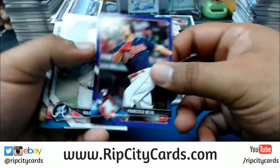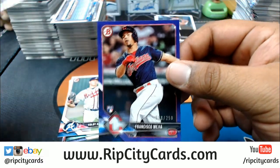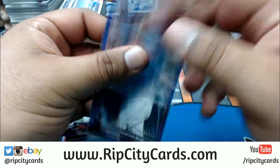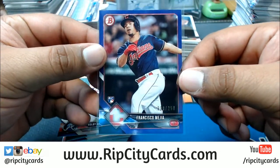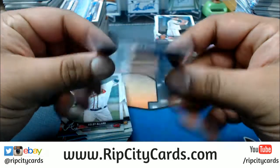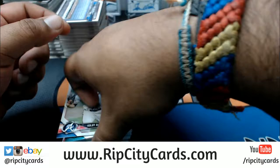But we're really just trying to see the hits. Which this, I guess you could consider a hit because it's numbered to 250, Francisco Mejia of the Indians. See the numbering there on the front? Some cards have numbers on the front, some have it on the back. So you kind of got to know the product as well.